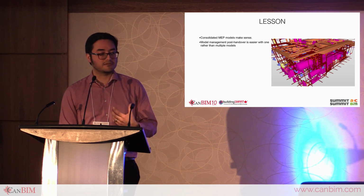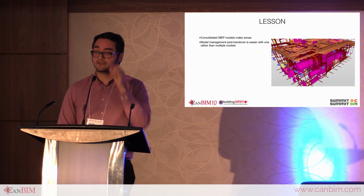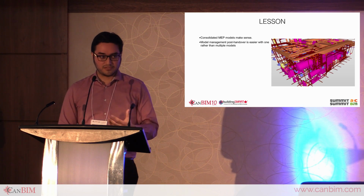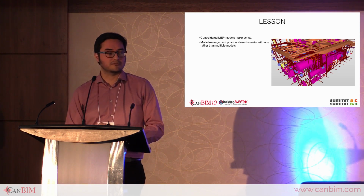And the end result is that it's a model that's easier to maintain after handover, because the building owner, if they do want to update the model, they don't have to go to two different models. They can do it in one.